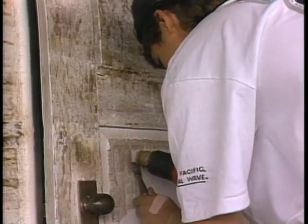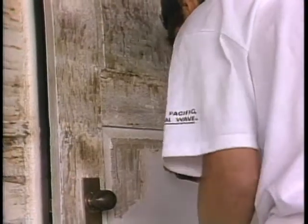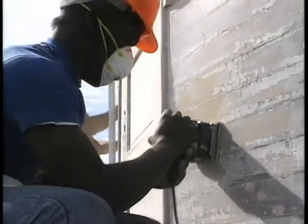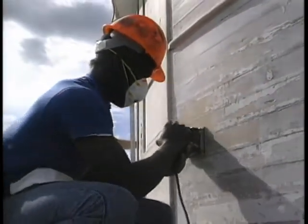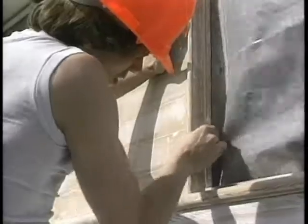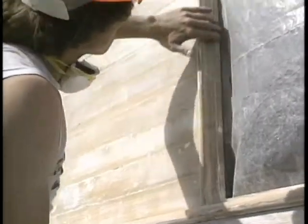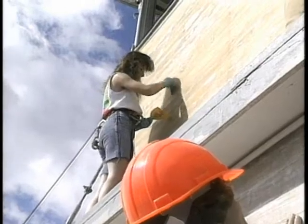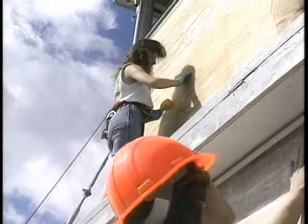First, we would scrape with heat guns and putty knives. After most of the paint was removed, the sanding began. After that, we would fill all of the imperfections and splits and damaged areas in the wood. After sanding again, it was ready for paint. It took 3 summers and literally thousands of man hours to complete this phase of the restoration.